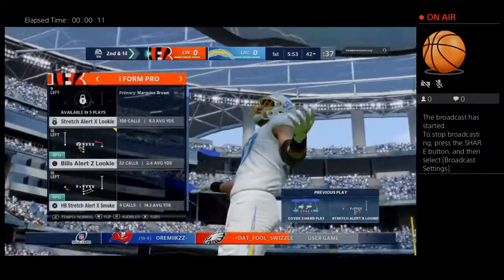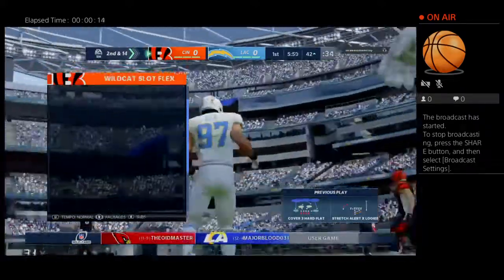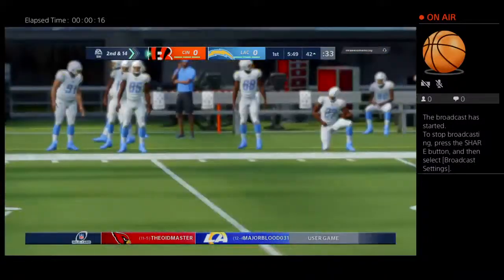It's a 4-yard loss, really sets him back now for second down. Taken down back at the 42.